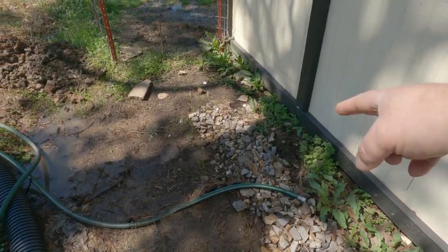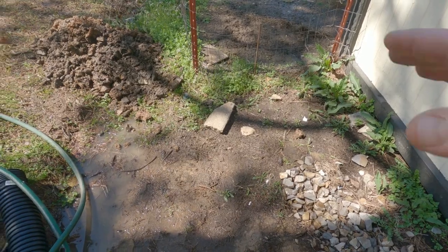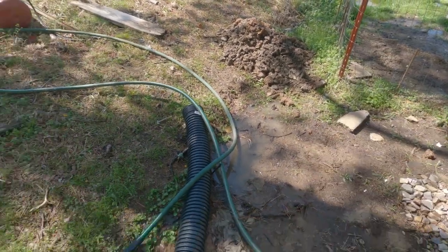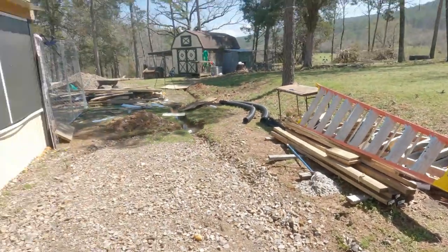The French drain ends right here, and it needs to go more. So we've got more to do. I may have to, like I was talking about, go ahead and put in that second French drain there. But man, there are so many other projects I need to be doing right now, but I can't keep getting this flooding, because it just does more and more damage every time it does it.